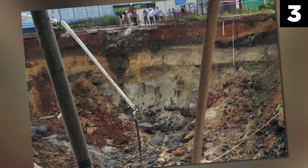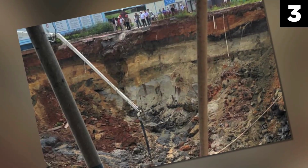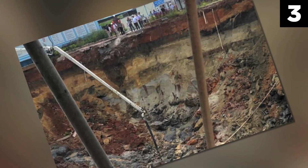This time the sinkhole managed to reach more than 3,000 feet before being feebly filled with cement. It's hard to say exactly how much longer it will be before the next disaster strikes, but based on the road's track record, it seems likely to happen at least one more time.